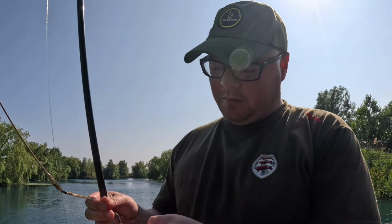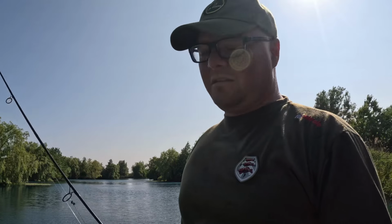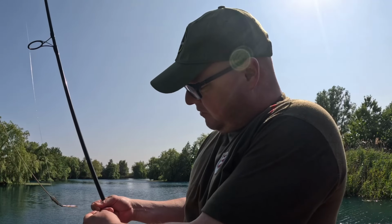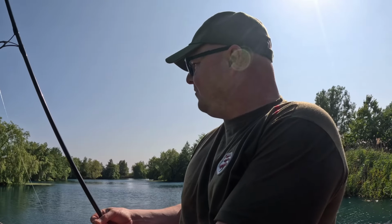Right gang, it's about 4:30 on Thursday. Just had a bite on the left hand rod. It's pretty much slap bang in front of the island. Just getting the weed straight away, it's impossible. A lot of weed. Yeah, time for a bit of a rethink really. It's a bit frustrating.